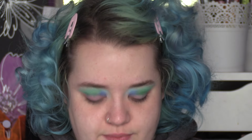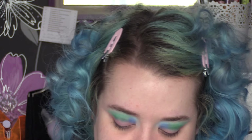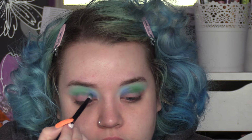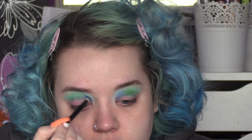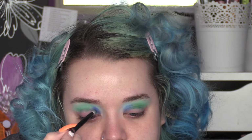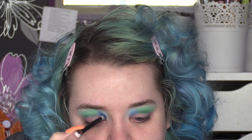Okay, now it's time to make it a little spookier. So we're going to go in on the blue side with the Deep. And we're going to go in on the green side with Uncharted, which are just the two darkest, the darkest blue and the darkest foresty green colour. So we're going to start off with the blue. And I'm really going to build this up so it's as deep and as dark as it can be.